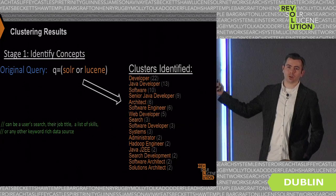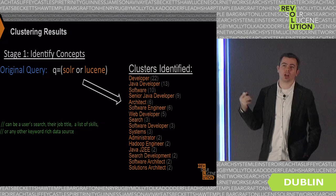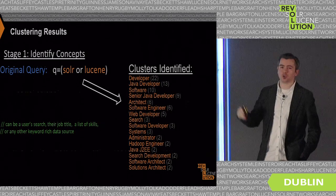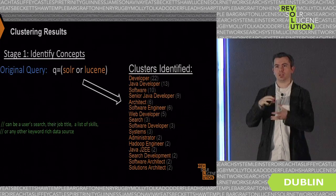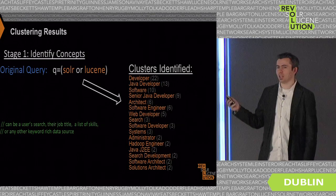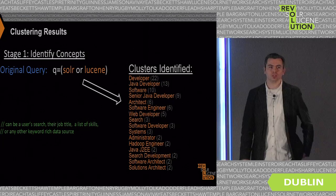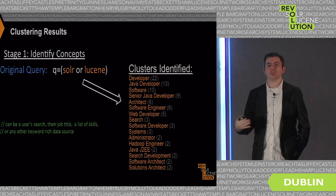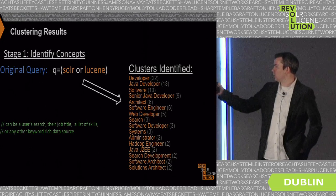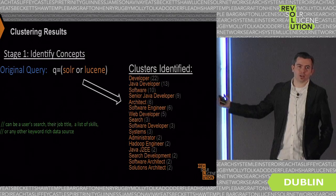And for this particular search, using our 2.5 million jobs at CareerBuilder, we find the top 100 rows, cluster the related terms in those documents, just like you saw a second ago in the .NET example. And these are the things that come back for my search for Solr or Lucene. So it's automatically found links between these documents for the terms developer, Java developer, senior Java developer. You see search in there. You see Hadoop engineer in there.